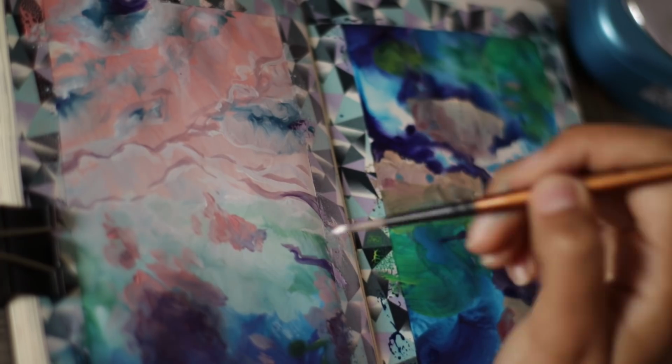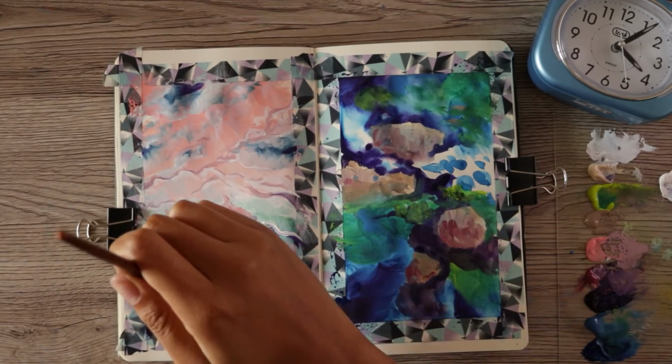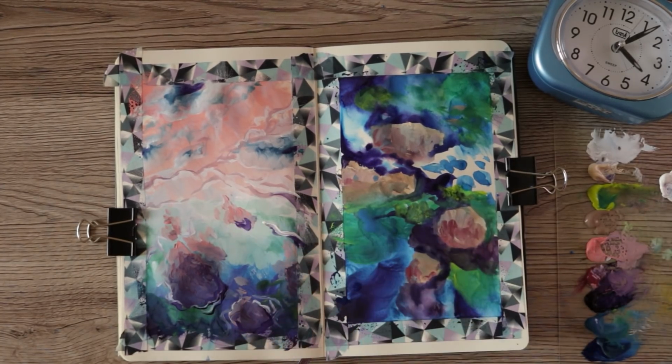So I'm using Arteza gouache here in my Moleskine sketchbook. As usual, it isn't a watercolour sketchbook, it is just the regular Moleskine, so yeah, the pages warp a little bit when they're wet, but I'm not bothered by that because this is just sketchbook stuff. I'm also using washi tape for my borders, and I'm pretty sure this one was sent to me by one of you guys, so thanks for that.